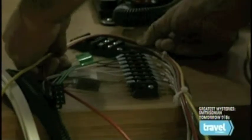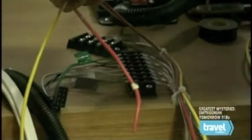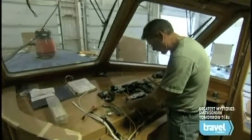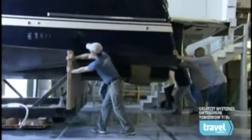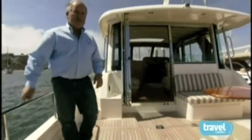It takes a team of 25 craftsmen working at the same time to complete the build. That's a lot of man-hours. Every 10 days, one of these 48-foot motor yachts goes out the door. This is something that amazes me. Welcome aboard the Saber 48.